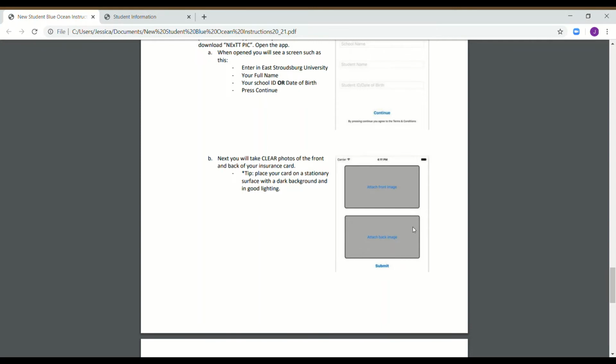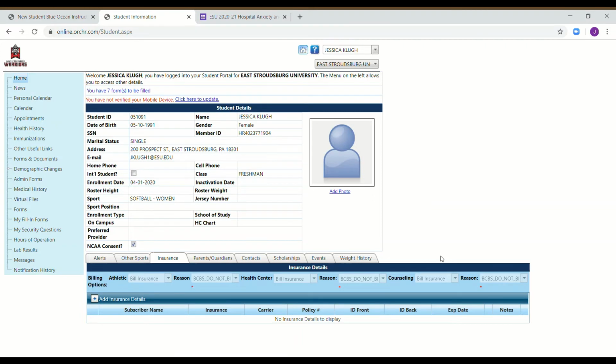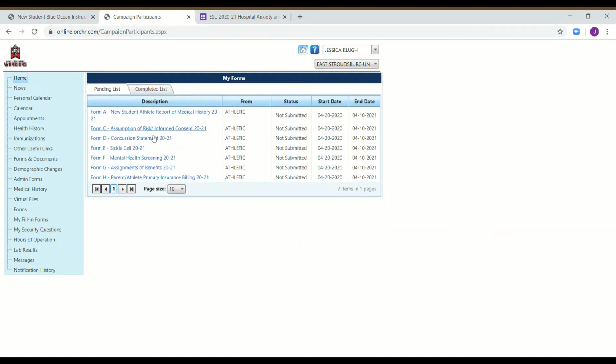Once you're finished with this, just press Submit in the app, and then it will upload to your portal. It doesn't automatically upload. It takes the system a couple of days to process, but as long as you've uploaded it, just make sure you keep a picture of the front and back of your health insurance card on your phone for safekeeping. Once you have completed uploading your insurance information, you're going to see again at the top of the screen that it's prompting you that you have 7 forms to be filled out. You can click this link here and it will bring you to the rest of the forms that you have to complete.